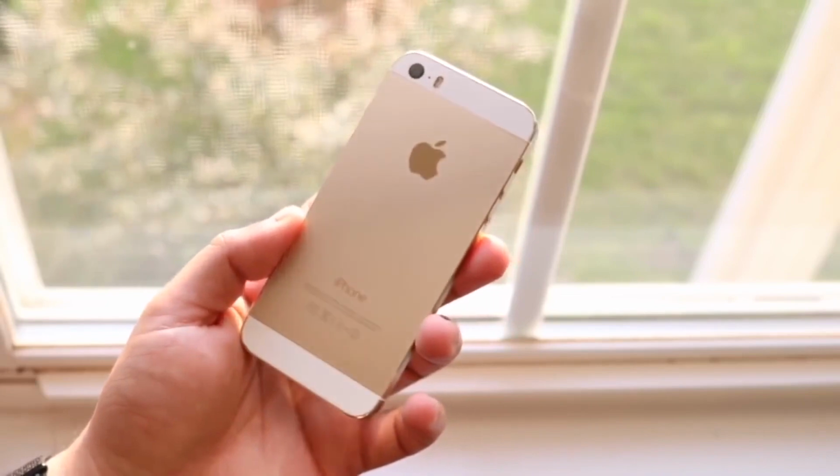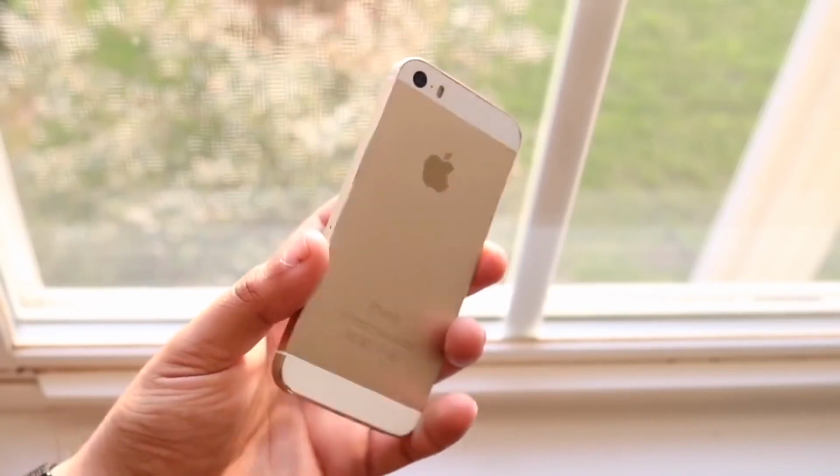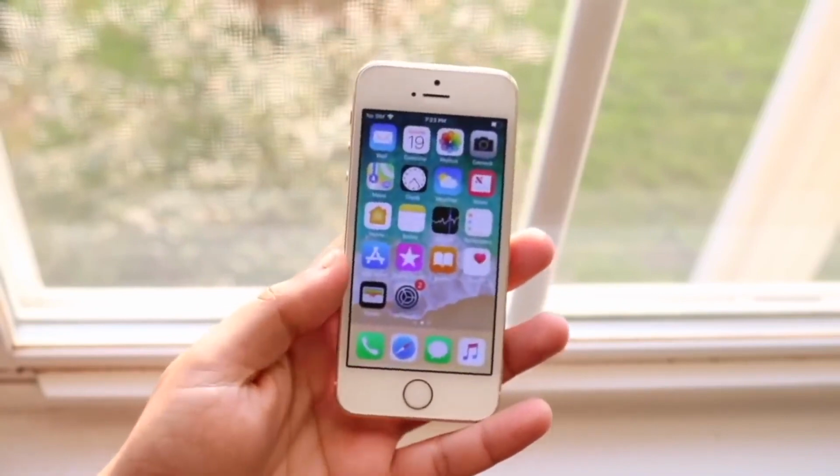There's a bunch of battery cases available for this phone as well. So I'll tell you, at the end of the day, obviously it's not going to have that great battery life, but it's really not that bad if you know how to use it, if you know how to replace it. So in terms of the battery life, that pretty much covers it.